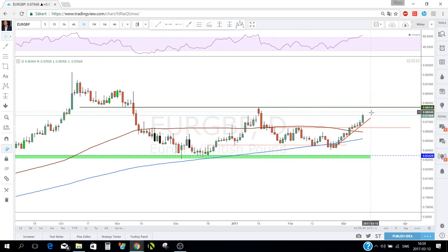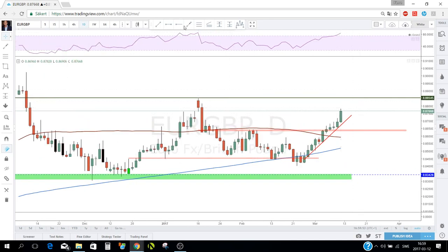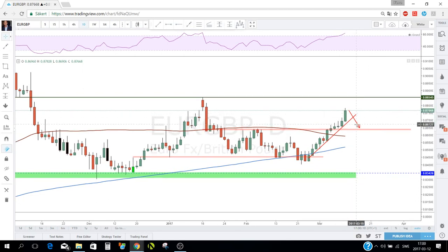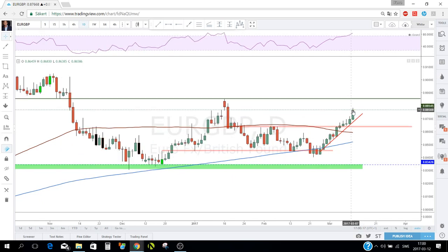So please be careful when you are trading against the trend. If you want to have an easier trade, then you should be looking for a correction after this move back down here to this structure, and try to go long and go with the trend. If you're new to trading, try to not take those counter trend trades. It's always easier to trade with the trend.